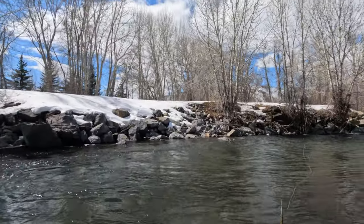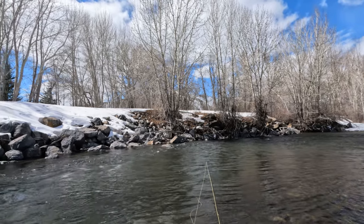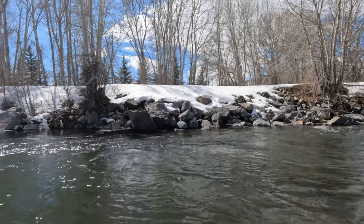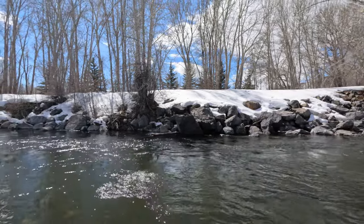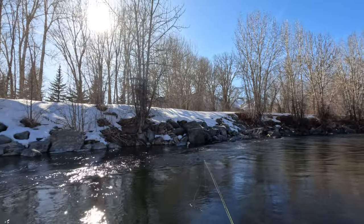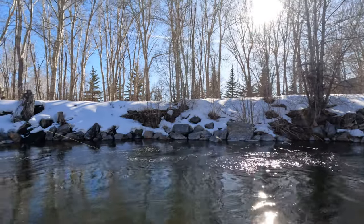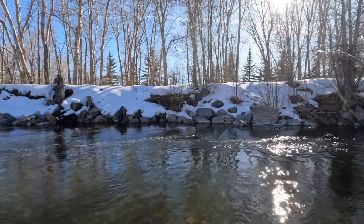Today's my last day for sure fishing the river. Should be a great day, beautiful weather. Lots of fish. Finally. Looks like a little brown. That is. Nice little brown. That's a fish. I mean, I didn't catch it yet, but I hooked on to a fish, and that is just all I could ask for.